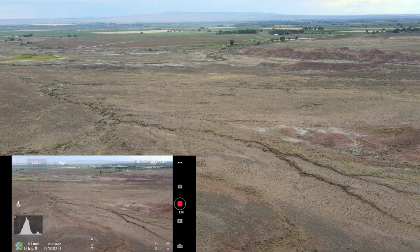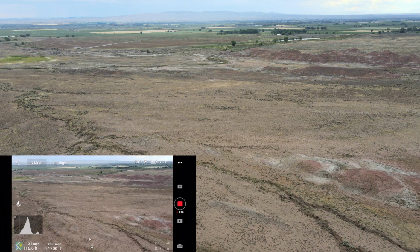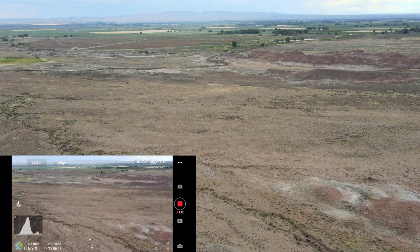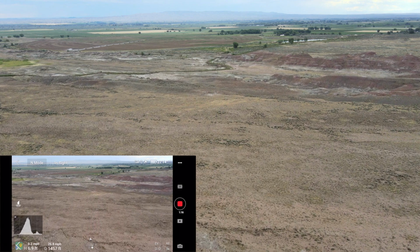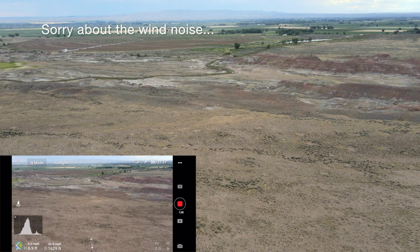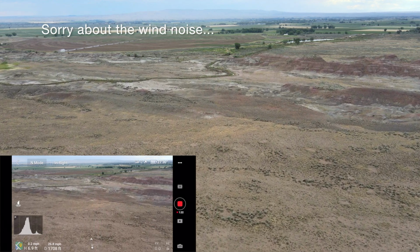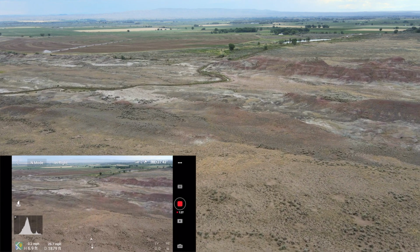Going across some badlands here. I'm actually taking off from a place called Table near Burlington, Wyoming. And I think I have my path right. I used my binoculars to find my brother's house, so my path, I think, is pretty accurate. I'm hoping so.